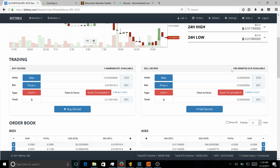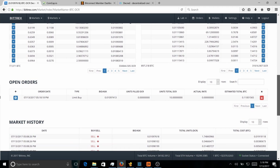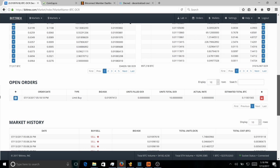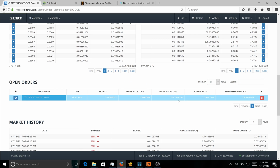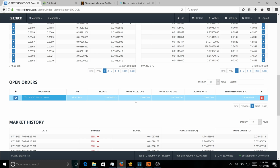Now, if you see this number goes up, then that means you've already got it. But what you really want to do is go down here a little bit. There's actually two places you can access this. One is down here, and you can see your order for the 10 Decred. And so far at this bid price, none of my units have been filled. So like I said, this is the more patient option. And if someone offers some for sale at this price, then your order will automatically fill.